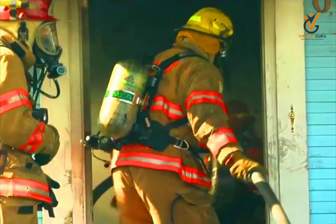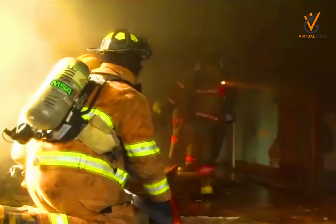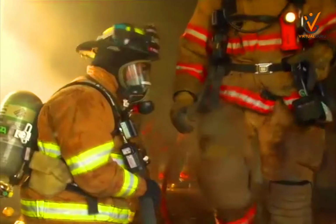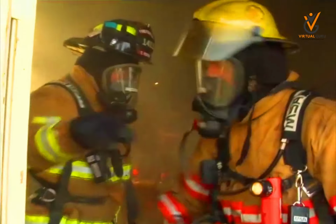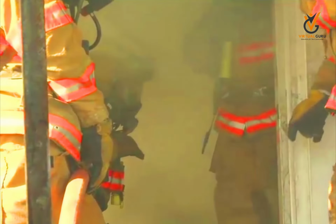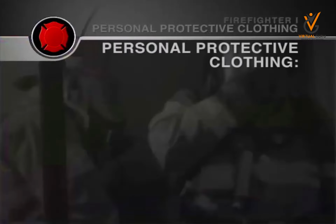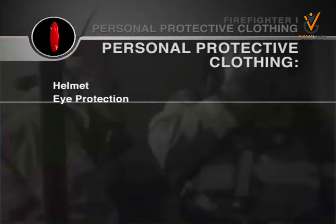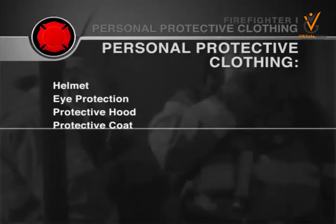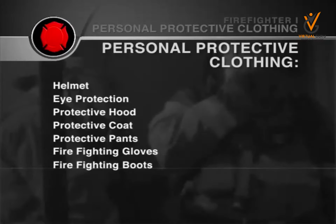On any emergency scene, firefighters are normally required to wear personal protective clothing. NFPA 1971 sets minimum specifications for each element of protective clothing required for structural firefighting. These elements include a helmet with eye protection, a protective hood, protective coats and pants, firefighting gloves, and firefighting boots.